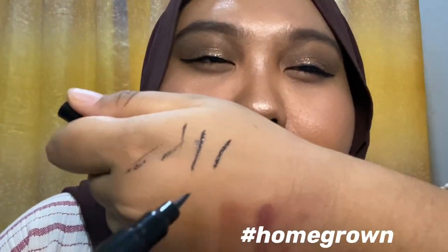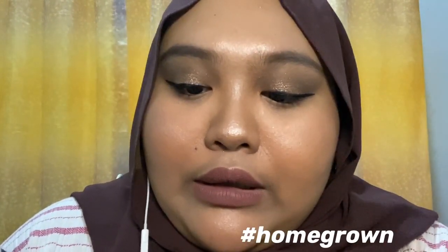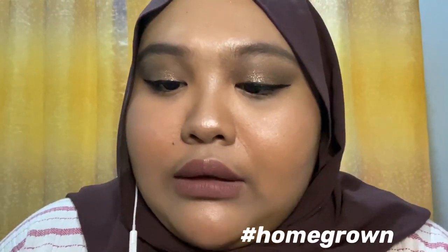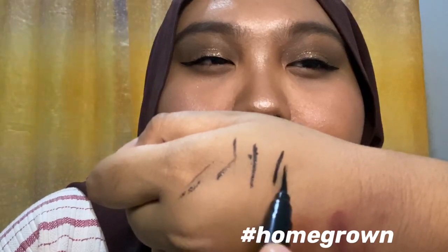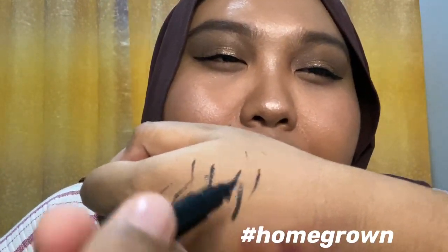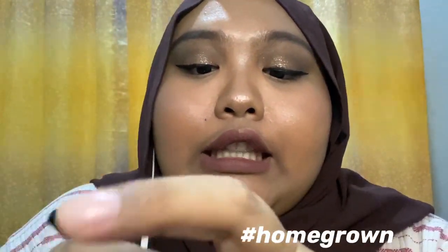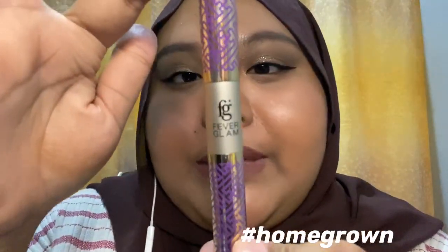This is the thin tip. Okay. Look at how smooth it goes. Salah ke? Oh, salah. This is a thick tip. Sama je. Tapi actually you can control to make small strokes ke, nak buat stroke halus ke, nak buat stroke tebal ke. This is so easy.